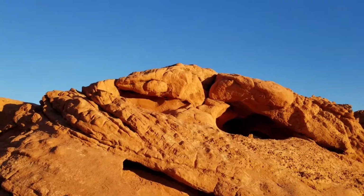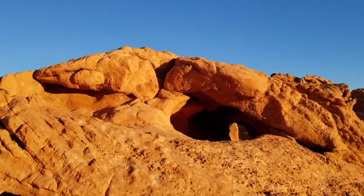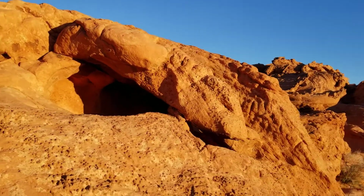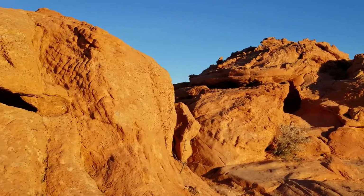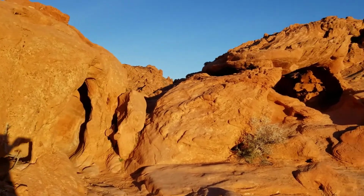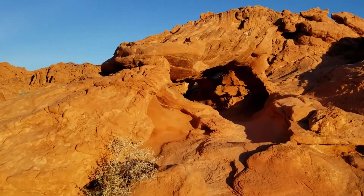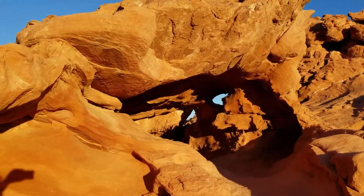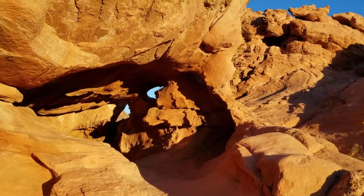Already at the beginning of this loop, there are some pretty amazing rock formations. So I just want to stop for a moment. Take a look at these. This is right off the parking lot. Look at these. Very intricate designs, very characteristic of what you see in Valley of Fire Park. Beautiful, beautiful.